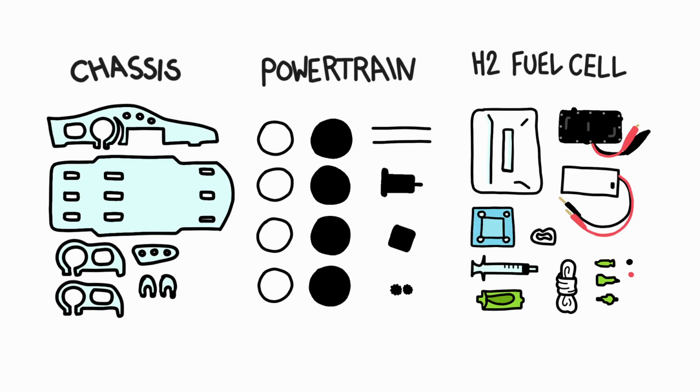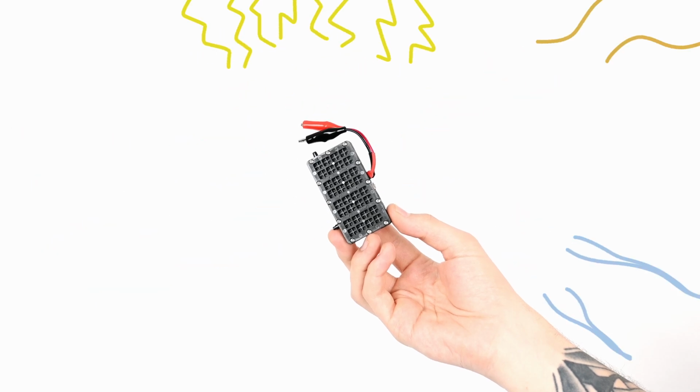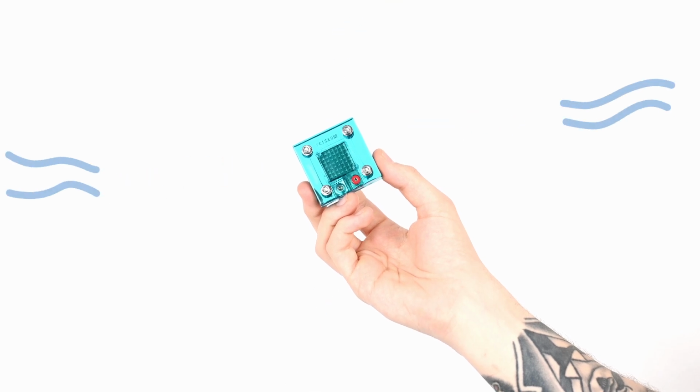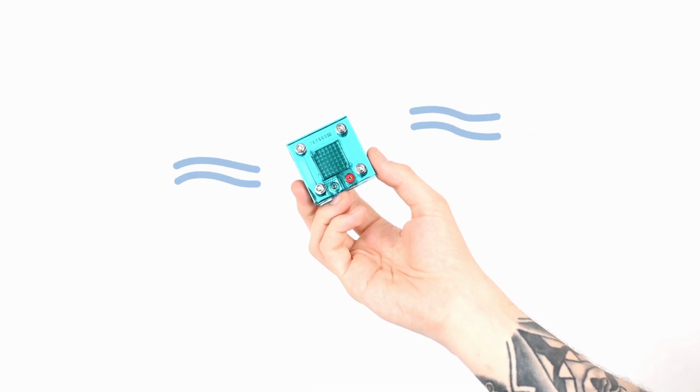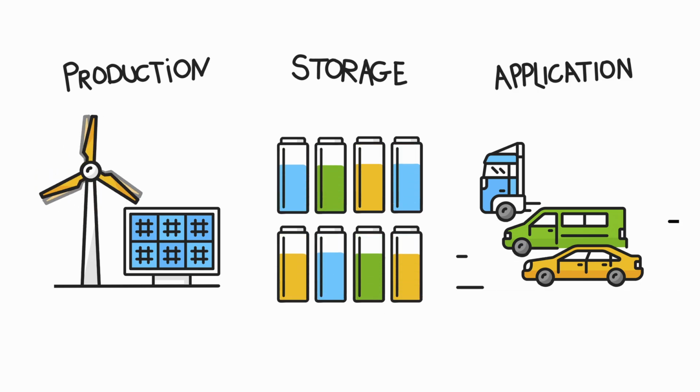Your students will use basic engineering principles to assemble the chassis, powertrain, and hydrogen fuel cell components of their sprint car. Using the PEM hydrogen fuel cell, they'll see firsthand how hydrogen can be converted into electricity to power a vehicle. And with the included electrolyzer, they'll also get to produce their own hydrogen, giving them a full picture of the hydrogen value chain from beginning to end.